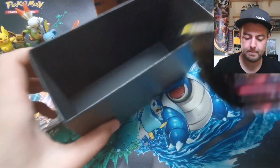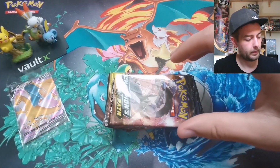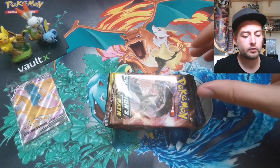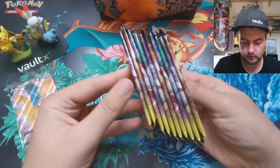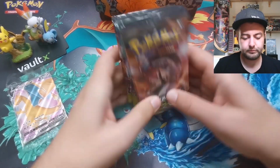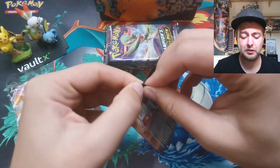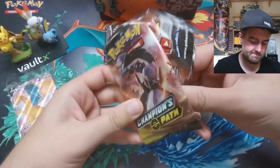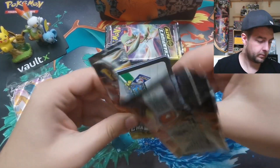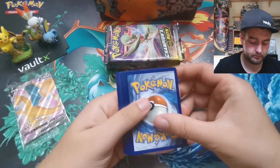And then we have 10 packs of Champion's Path. Just gonna get straight into them. Not even gonna look at the artworks. You know the score with the code cards. They're all white and green. It doesn't matter.